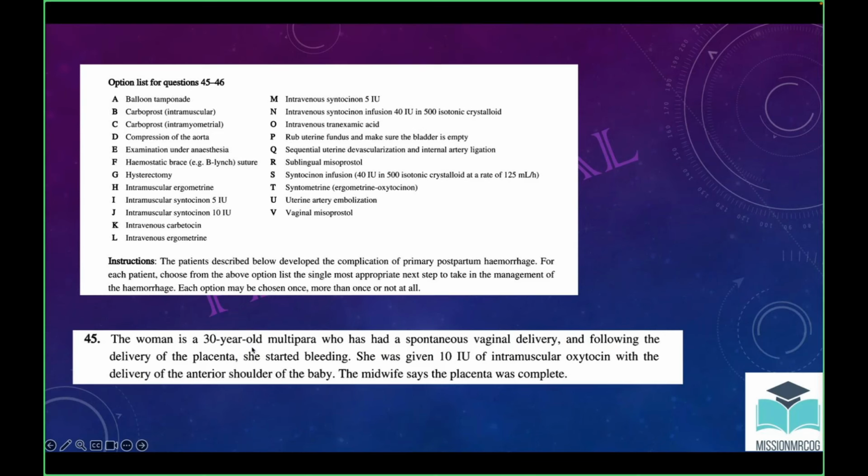So 30-year-old woman with vaginal birth, following placenta delivery started bleeding. Oxytocin has been given, intramuscular oxytocin has been given. And the placenta is also completely removed. So what is to be done? H ergometrine. H or P. Basically, their answer is P only.